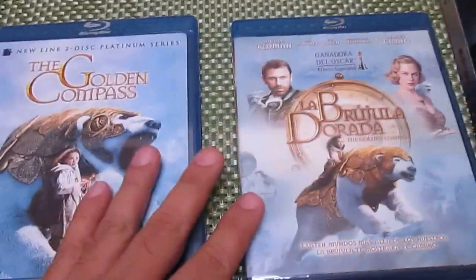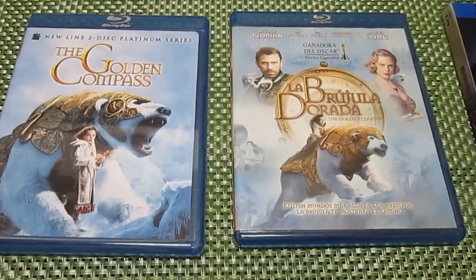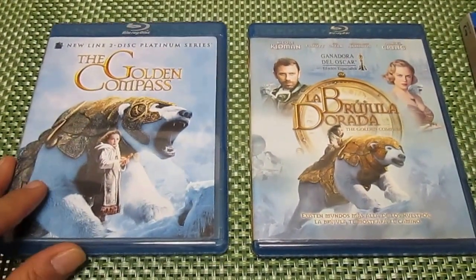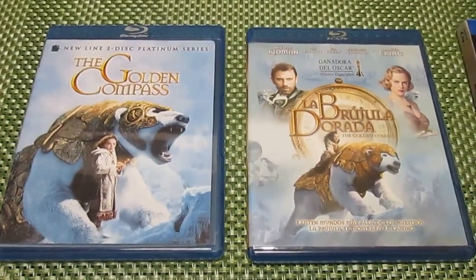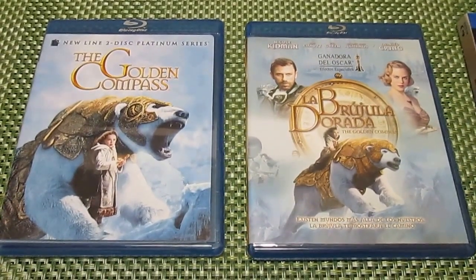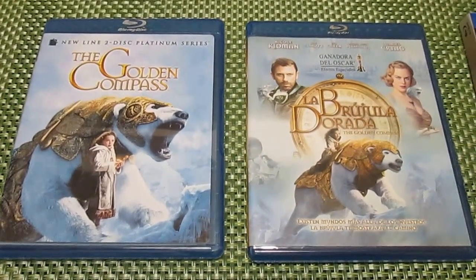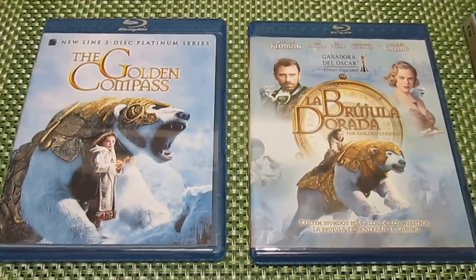The Golden Compass. As you can see, I have two versions of the movie. The reason I have two of them is because this one has a 2-disc edition, so it's got an extra disc of special features. I wanted this because I really did like this movie. I have read the books upon which it is based. This was supposed to be the first movie in a trilogy. Sadly, that never happened, because apparently this movie didn't do so well.